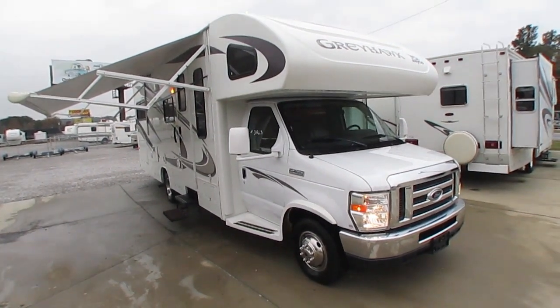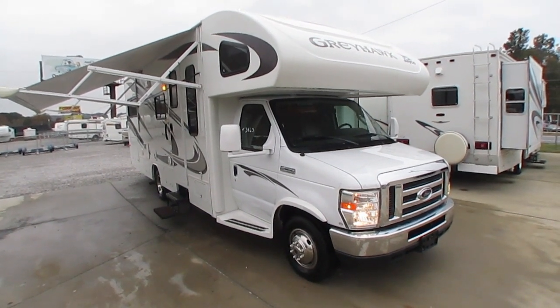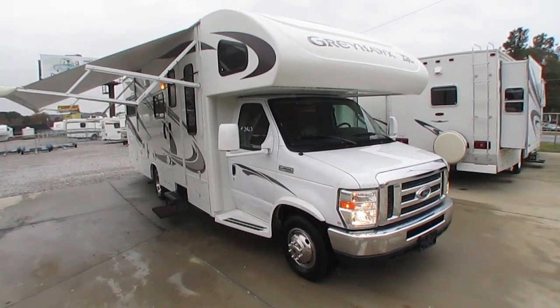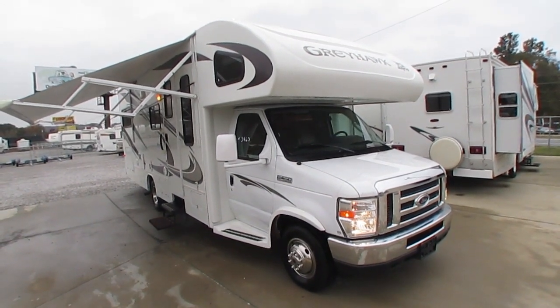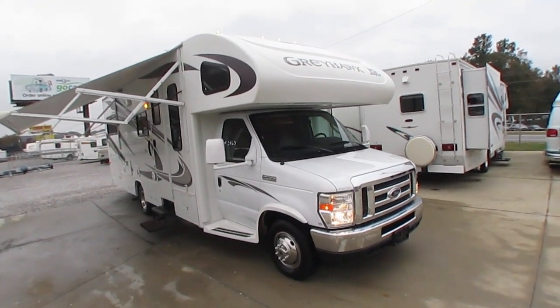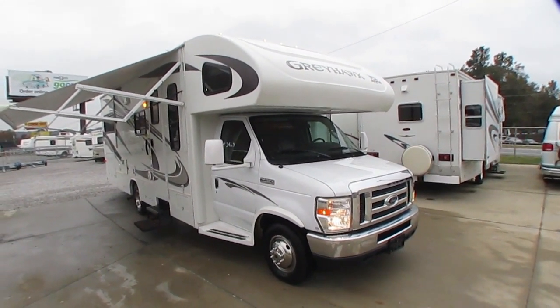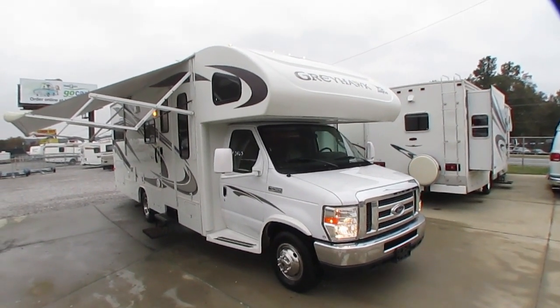Just took this one on trade this morning. Today we're going to look at a 2012 Jayco Greyhawk. This is the model number 26DS, the smallest Greyhawk that Jayco built in 2012. It's 28 foot 9 inches long. Has one slide out.